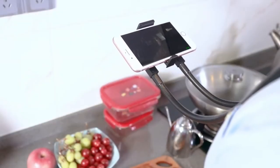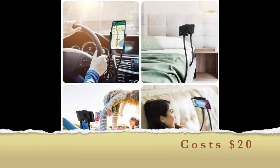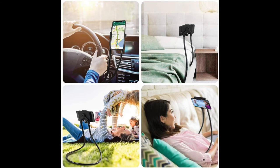You can freely adjust it to your best viewing angle when you're lying on your bed or sofa, thanks to the 360 rotation clip-on holder and flexible long gooseneck arm. This can accommodate any popular phones available in the market. This costs around $20, definitely worth the price.